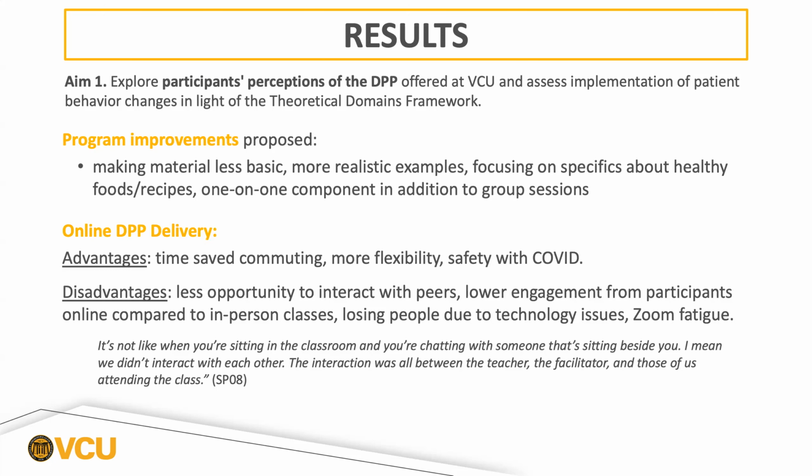As I mentioned before, halfway through, we had to shift to online delivery of DPP. There were some advantages for sure. Time saved commuting was a big one, more flexibility. Some people had children, and so they were able to attend when they were napping, or if they were just being delivered remotely, and they felt safer within the COVID environment.